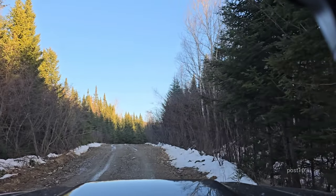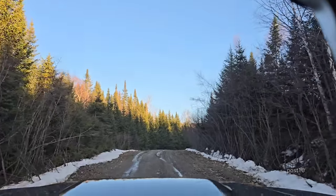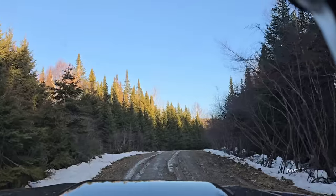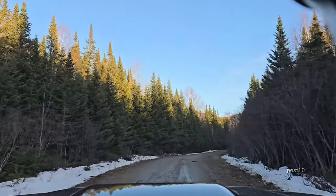So down the road, we're about to take a right-hand turn, which is a road that goes about a half a mile below this culvert. There's another culvert. We're gonna see if this water made it down there yet. This is a pretty big blast.